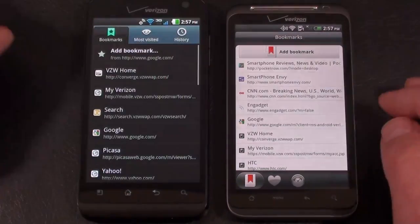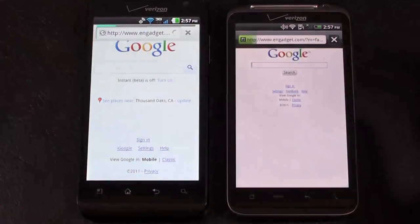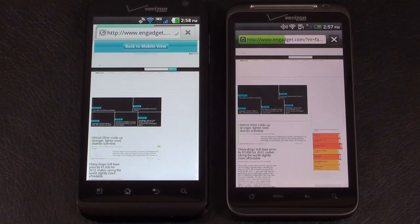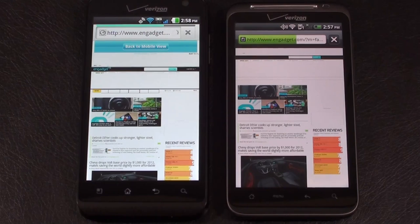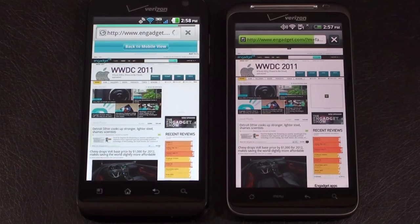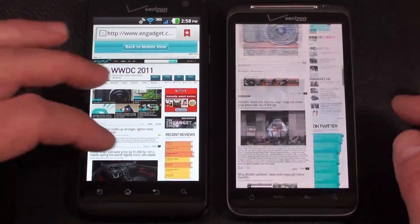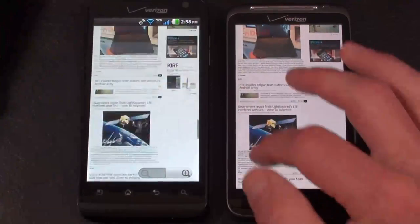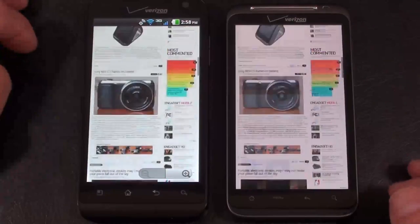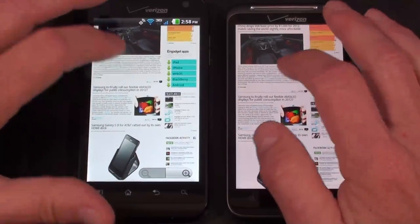Go to bookmarks. What do you say we head over to Engadget to kick this off? And we're off. And they're both quick out of the chute. Looks like the Revolution might be just a little bit ahead. Here comes the Thunderbolt. Now it's the Thunderbolt. Revolution, the winner's going to be Thunderbolt. Both of them, no problem loading the entire page on either one. The Revolution definitely looks and feels a bit smoother in handling the page.